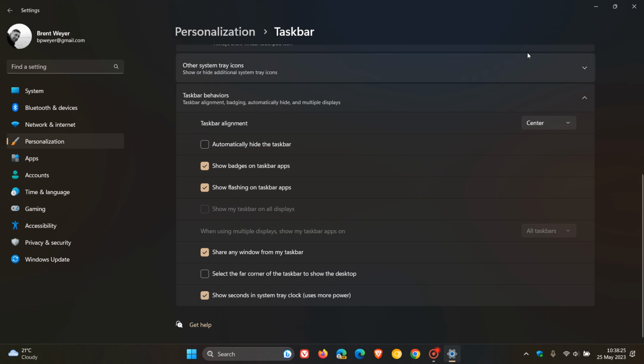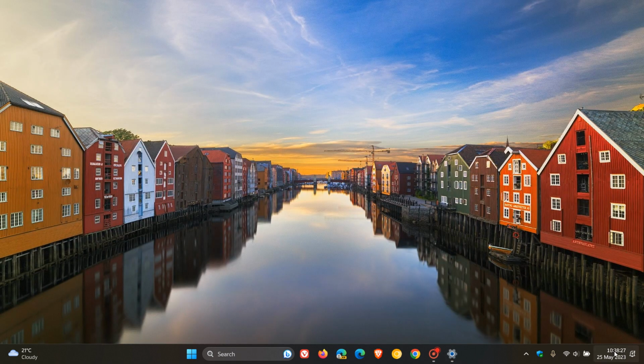And there we go. You can see now that I have seconds in my system tray clock, which was a highly requested feature and has finally rolled out now with Moment 3. And the update provides a copy button for you to quickly copy two-factor authentication (2FA) codes. Note though that this feature only works for English, so just take note of that.